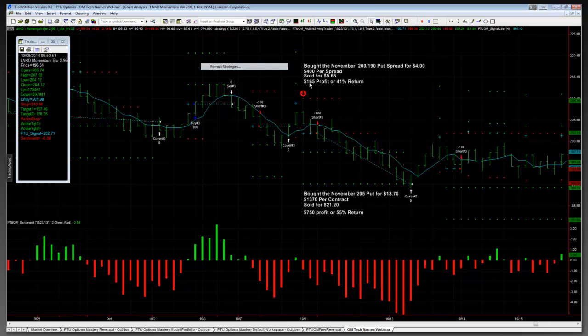Okay, let's start out with the put spread. If we went out and bought the November 200/190 put spread for $4, that's buying the November 200 put, and selling the 190 put at the same time to help offset some of the cost. That's going to tie up about $400 per spread. So $400, we're controlling 100 shares of stock. Move to the downside, obviously you can see we hit target, and it gave us a $165 profit or a 41% return. Really, really nice trade.